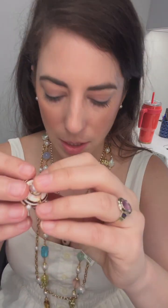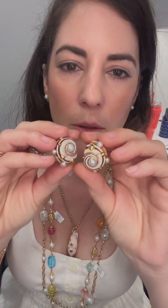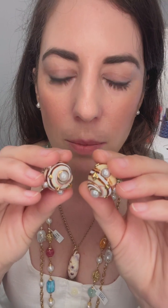So I have those. I have these earrings, which I've long fantasized about. But look at these. Look at how sweet these are, how beautiful. So these kind of mirror each other because they are from nature. They're not exactly the same. But you're gonna see these are inlaid with split pearls. And again, you're gonna see that little pyramid of gold.